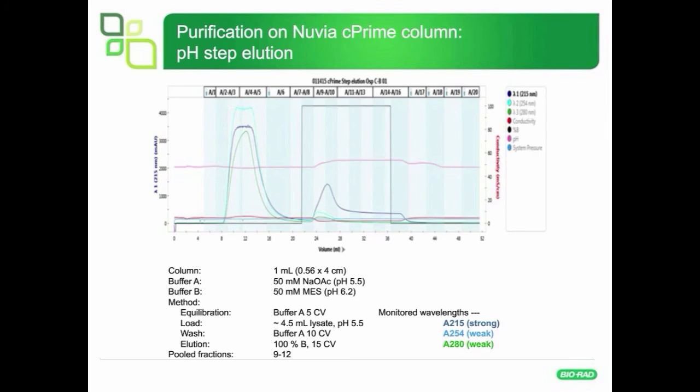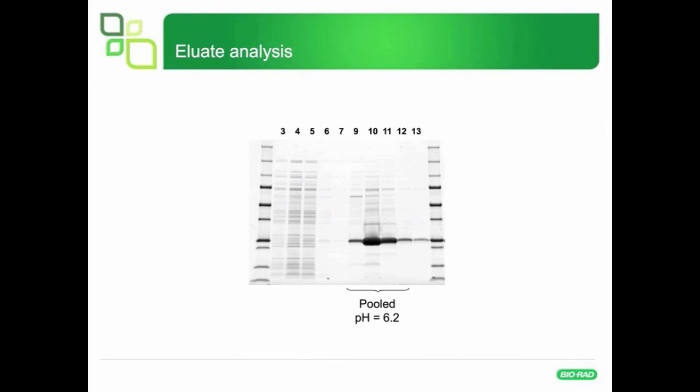When we analyze this fraction, you see that the pooled fractions give a good recovery of the surface antigen, not very much lost in the tailing fractions that we decided not to take. And the pH of this pool was 6.2, as we expected.